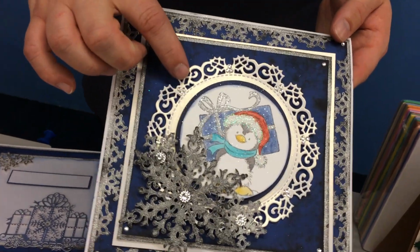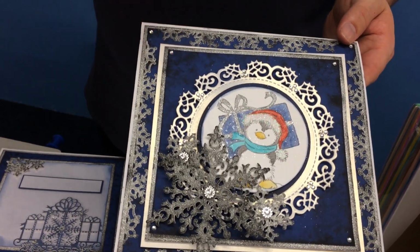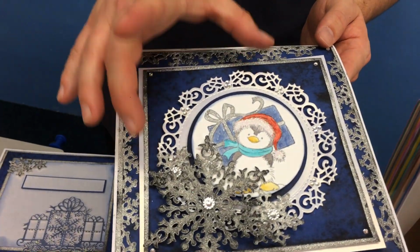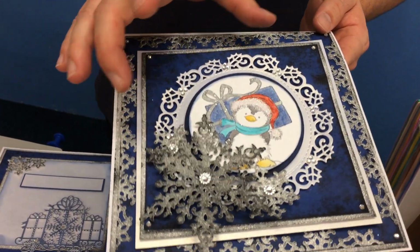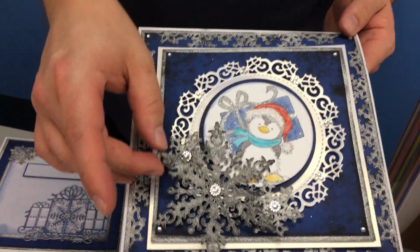In the middle here we of course have our holly frame. Now again you're getting to see it this time just left completely solid and just added in there. Our holly frame is only $7.99. Again, I can't get over how you're getting so many dies in that pack and how big this is for only $7.99. And then of course down here we have our large snowflake.